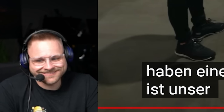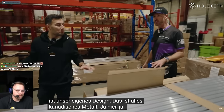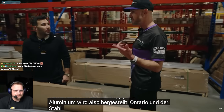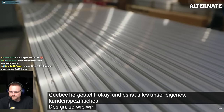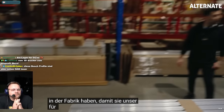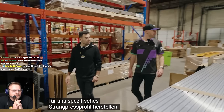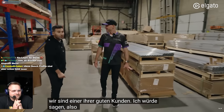So this is all Canadian metal? Yes. The aluminum is made in Ontario and the steel is made in the factory here in Quebec. But it's all our own custom design. We have our own tooling at the factory so they can produce our extrusion that is specific to us. So we order decent quantities. I think we're one of their good clients. I would say so, absolutely.